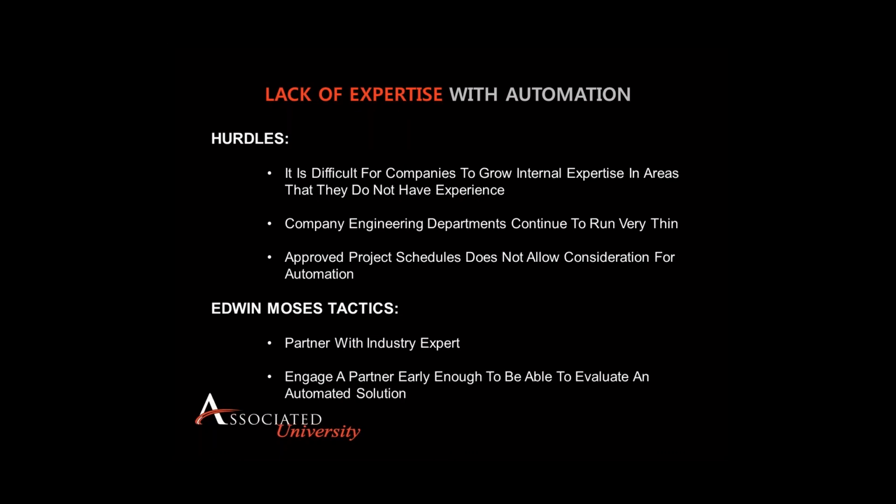The other thing is, many times the project schedules don't allow consideration for automation. If someone's walking down a path and they already have the project laid out for a conventional facility, and they know how long that project will take, coming in at the last minute and saying, okay, let's consider automation, many times that's just not practical, because an automated system is going to take longer to design on the front end than a conventional facility. So to overcome that hurdle, I would probably advise getting with an industry expert to help bridge that gap with your current engineering department and get that expertise so you know what automation to apply. And then also engage that partner early enough so that you can evaluate an automated solution in earnest versus having the schedule dictate what solution you end up going down.